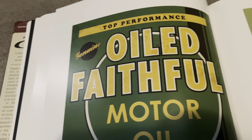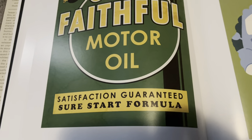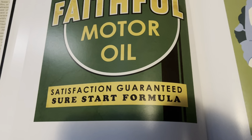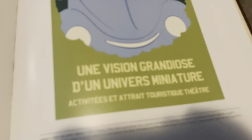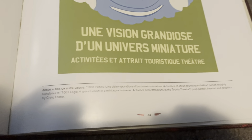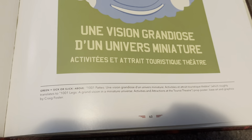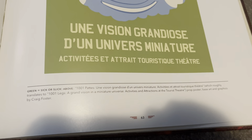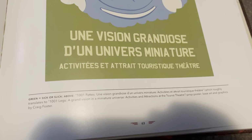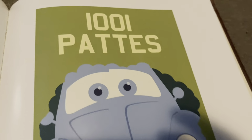Top performance, service, oiled faithful motor oil, satisfaction guaranteed, sure start formula. This is displayed at California Adventure. IOOI patties, oh, this is a different language. I didn't realize that. This roughly translates to 1001 legs, a grand vision in a miniature universe, activities and attractions at the tourist theater. Wonder where this appears. Maybe this appears at Cars Land too, but it doesn't mention that like it does for Oiled Faithful.